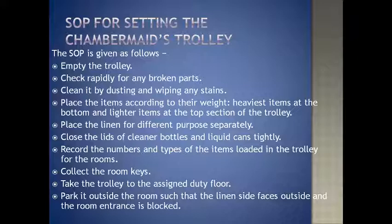Place the linen for different purposes separately. Close the lids of cleaner bottles and liquid cans tightly. Record the number and types of items loaded in the trolley for the rooms. Collect the room keys. Take the trolley to the assigned duty floor. Park it outside the room such that the linen side faces outside and the room entrance is blocked. So this is the standard operating procedure while handling the chambermaid's trolley.